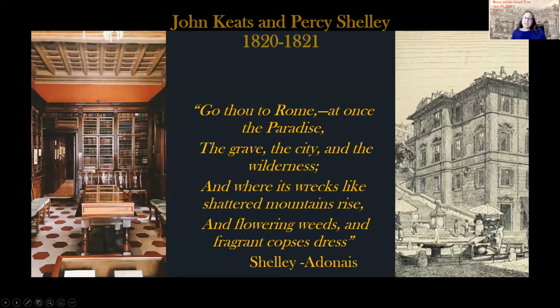We have John Keats and Percy Shelley. Shelley, who writes, "Go thou to Rome, at once the paradise, the grave, the city in the wilderness, where its wrecks like shattered mountains rise, and flowering weeds and fragrant copses dress."